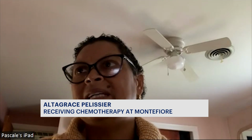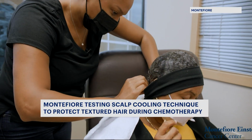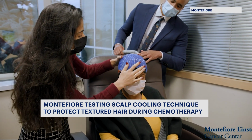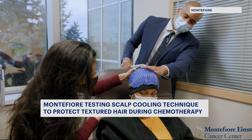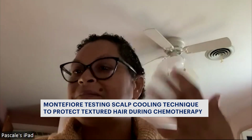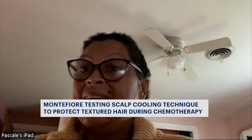Chemotherapy was not foreign to Pellissier, as she witnessed loved ones go through it too. I have some friends who passed through this problem, and they told me, it's not easy. And I have a friend I saw when she was losing her hair. It was terrible. But through a clinical trial for women who are most at risk for permanent chemotherapy-induced alopecia, or hair loss, Pellissier may possibly see a different outcome from chemo at Montefiore Einstein Cancer Center. If there is a way to have your hair on your head, then I accept it.